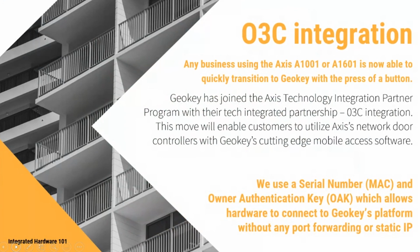See the bottom of the screen, we use the Mac and the Oak that's on those access controllers. We have those pre-programmed into our portal, so everything works seamlessly. Another nice thing, if you guys have been installing Axis products for a while, you can go back now and almost cross sell those current customers that have those Axis panels in, because we can easily transition those over to Geokey powered doors.